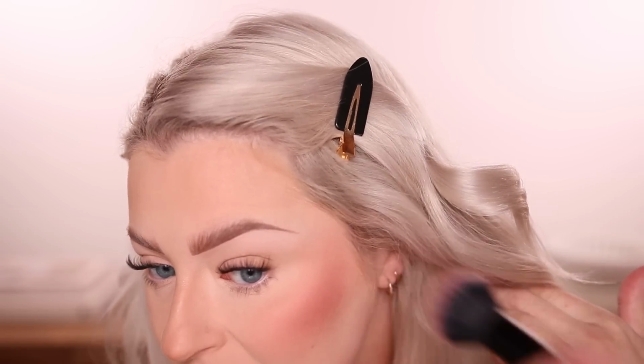Like it just brings the blush to life. It's just such a beautiful formula. I'm going to add a little bit more even though I know I'm going to get carried away. That's just how I am in these videos. This is so pretty and you definitely can see that glow.